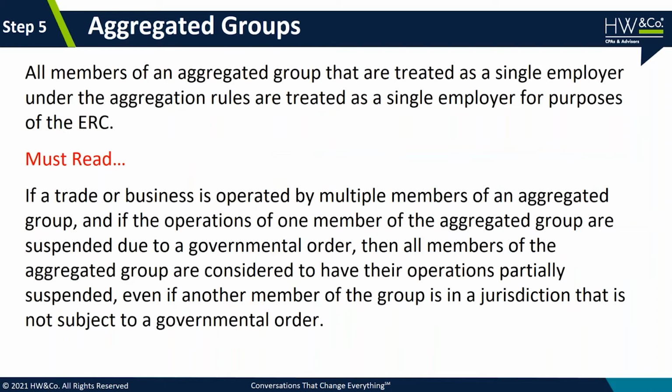Yep. So the last thing to bring up on this step is that if you're part of an aggregated group, when we talked about it earlier, being part of an aggregated group probably hurts you as far as your employee headcount, especially for 2020, when the bar is only 100 employees. It might have hurt your ability to get the credit. However, for 2021, where 500 is the bar to be considered a small employer, being in an aggregated group could actually be helpful for some companies, because whatever the situation is for the group as a whole, then everybody in the group gets it.